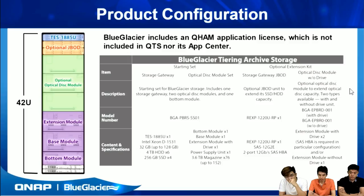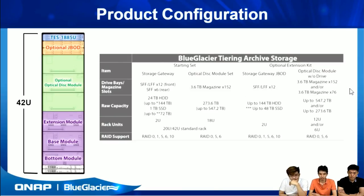Our starting set includes 76 magazines, 3.6 terabytes each, and it can keep 152 magazines in total. Users can expand their storage media, say solid state drive, hard disk drive, or Blu-ray magazine, anytime. For heavy users, of course, we have options to expand this storage system. You can purchase them at the very beginning too. By adding JBODs for the NAS, up to 8 JBODs, and also the optical storage, you can scale by adding modules, up to 3 modules. And the next page is just a table showing you the capacity, rack unit, and protection level support.